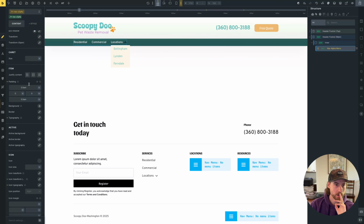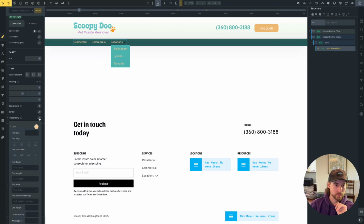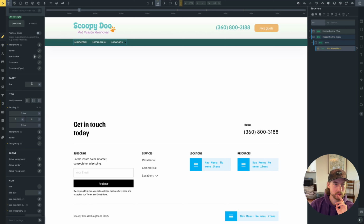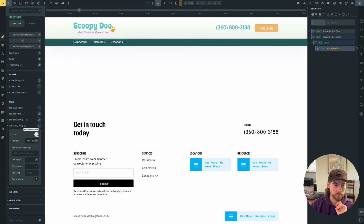For the item hover, I'm going to come up here to the hover state and the background for the item. I kind of want it to flip like that, and then the typography will actually flip to white, something like that. And then this caret right here, let's go back to the normal state. This caret just has the size. Let's see. So this is icon, the top level typography for the icon. It says it should be white. So I just reset it to white again, and it popped in there. So that should be good.